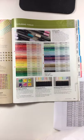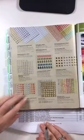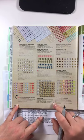Hopefully that is now charging. What are we up to? 178. We're onto this page. The gold faceted gems and the clear faceted gems are retiring.